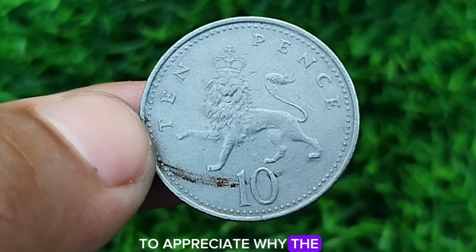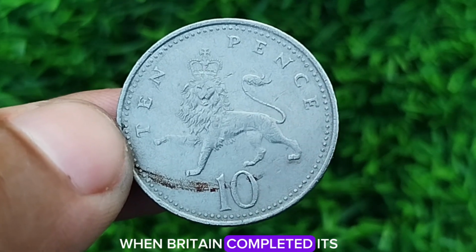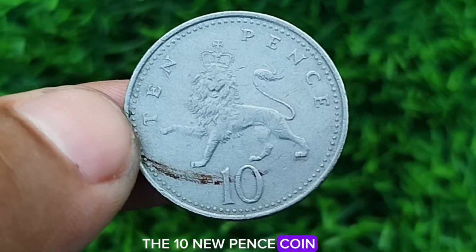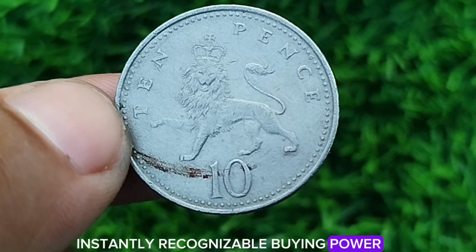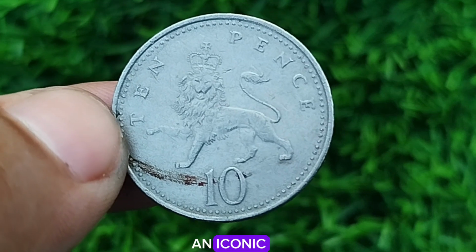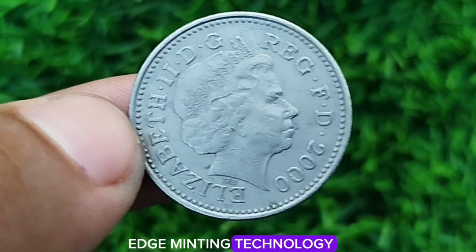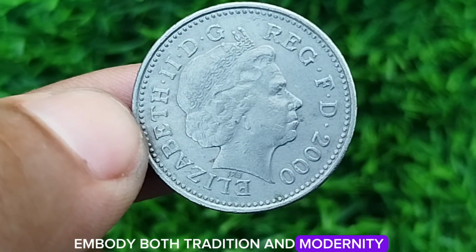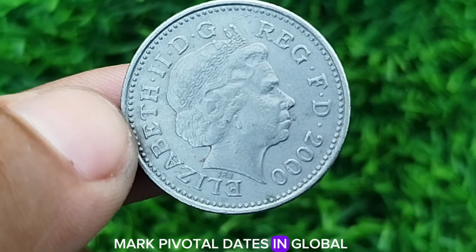To appreciate why the 2000 issue matters, we need to rewind to 1971, when Britain completed its bold shift from pound-shillings-pence to the modern decimal system. The 10 new pence coin carried forward the spirit of the old florin, offering instantly recognizable buying power in the new era. Fast forward 3 decades to the year 2000, an iconic millennial moment that captured worldwide optimism and ushered in cutting-edge minting technology at the Royal Mint. Coins from this turn-of-the-century run embody both tradition and modernity, making them irresistible to collectors who love pieces that mark pivotal dates in global history.